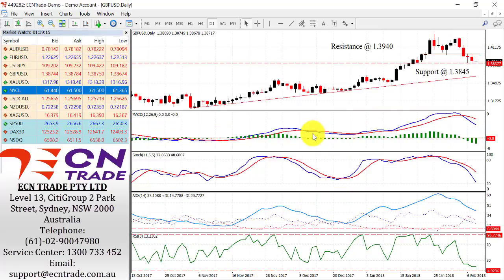Well, the pound took another tumble overnight and quite significantly takes out further pressure of demand, with the support seen at 138.45. Tonight is the Bank of England rate decision. It is viewed that the rates will hold at 0.50%, with all 9 members of the Monetary Policy Committee expected to support this move.